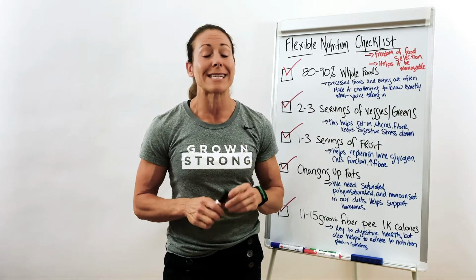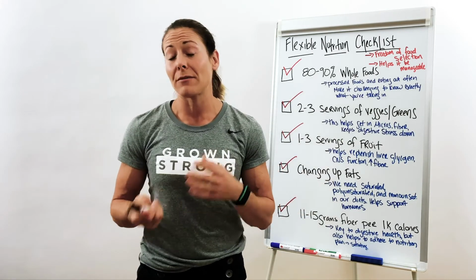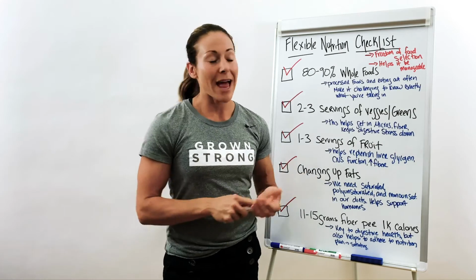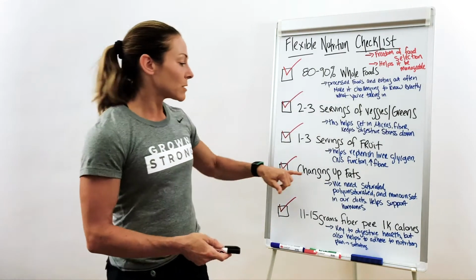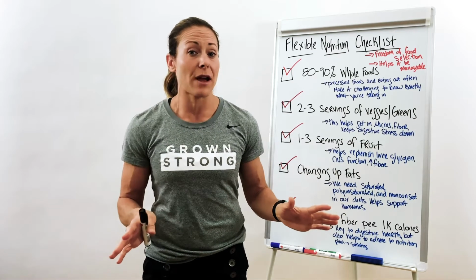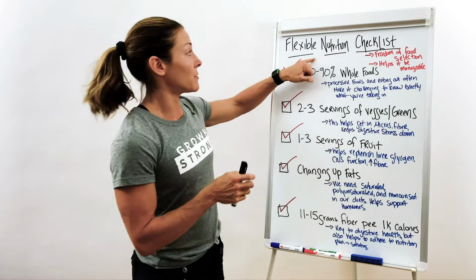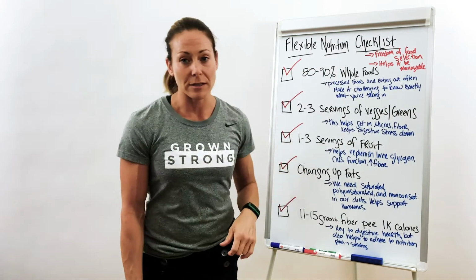So if you're someone that's not incorporating things like fish oil, fatty fish like salmon, flaxseed, things like that, avocado oil, extra virgin olive oil, it's really important to change up your fats. We're not saying you have to stay away from fats or fats are bad, but in a good flexible nutrition approach, you're changing those fats up.